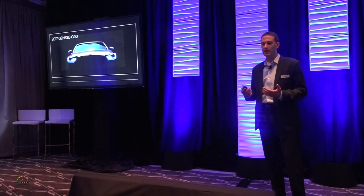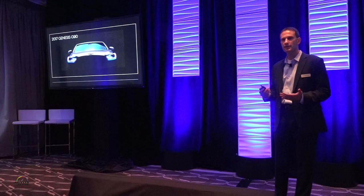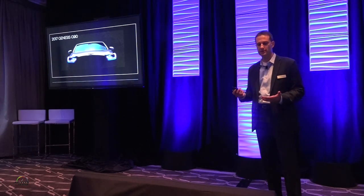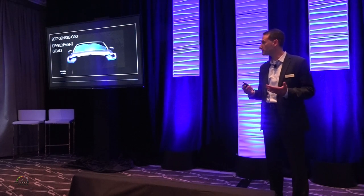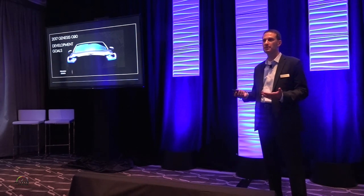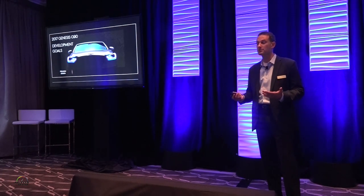The G90 embodies our brand direction of what we call human-centered luxury. And really, in a nutshell, our development objectives can be summarized in four key areas. First of all, we wanted to make sure we gave the car premium design and really spoke to the direction of the Genesis brand and our design language.